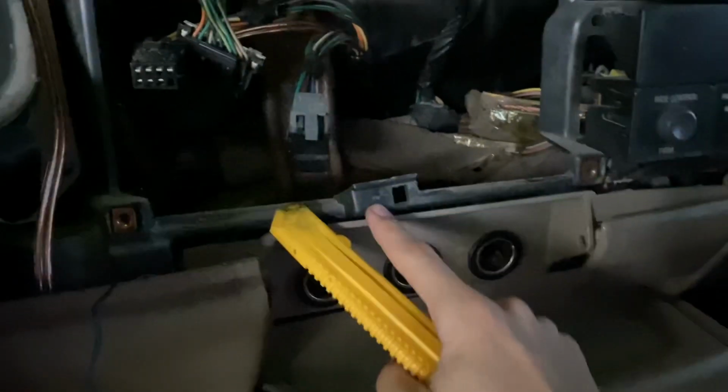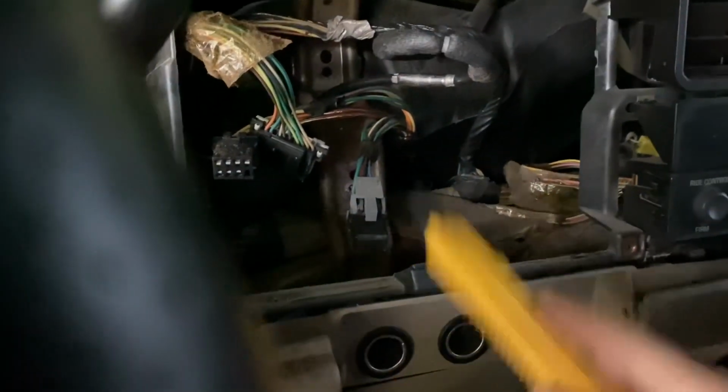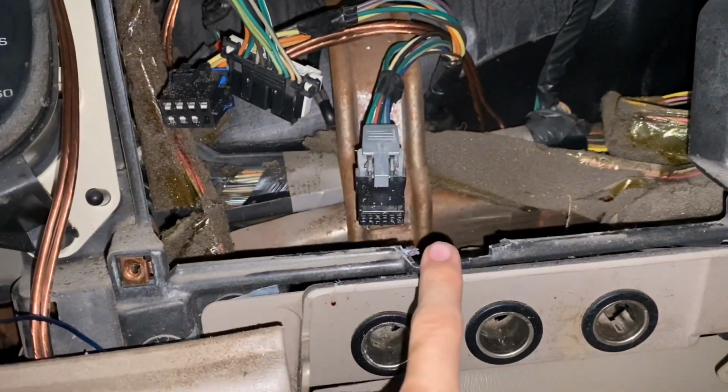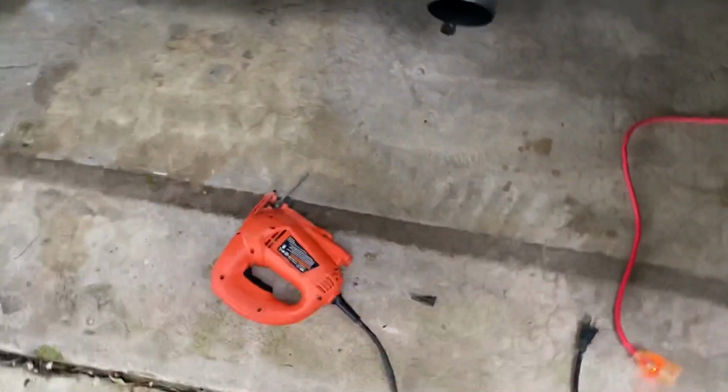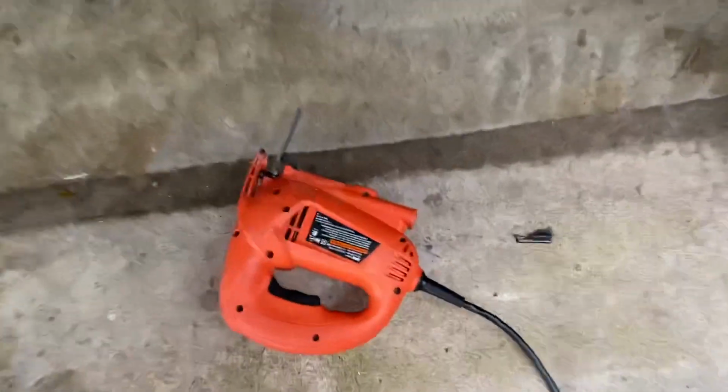We're gonna have to cut this piece right here and make it flush. So I'm gonna try to use this blade to see if it could work. So here's my cut. I mean, not bad. We just have to notch it because the AC control will hit, because it is coming down. And I literally tried to do it by hand, so I said forget that. With the power tools, it literally cuts through it like butter.